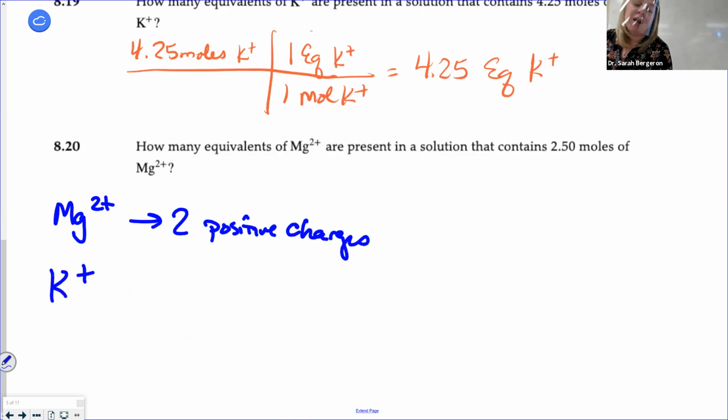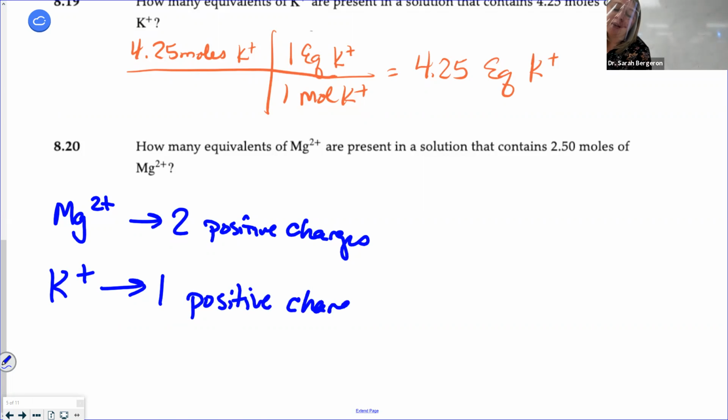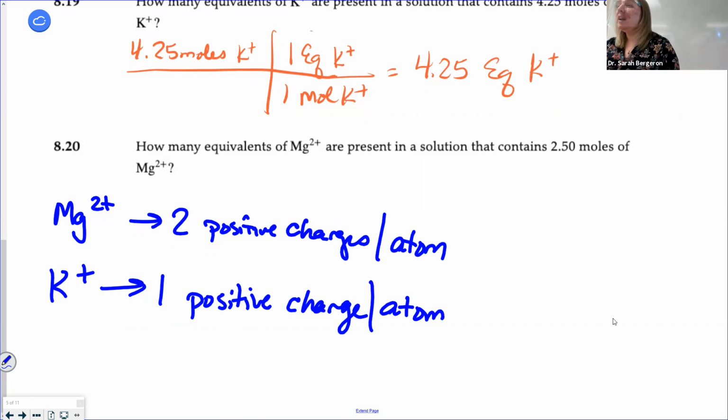If I have K+, how many positive charges do I have? 1 positive charge. So it would be 2 positive charges per atom. Does it matter if I give a patient a solution that has Mg2+ versus a solution that has K+? I might give them the right concentration, but do I give them the right charge? No, not necessarily. If I give them K+, maybe I don't give them enough charge. Or if I give them Mg2+, I give them too much. So the way that we talk about this is with equivalence.